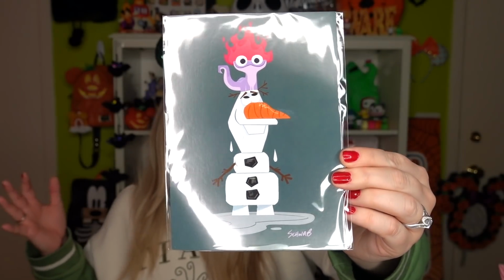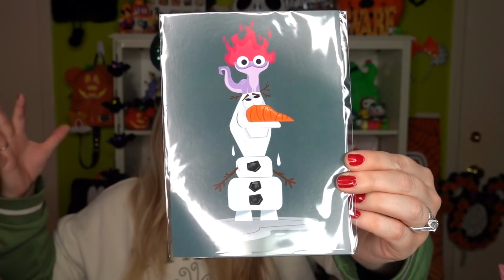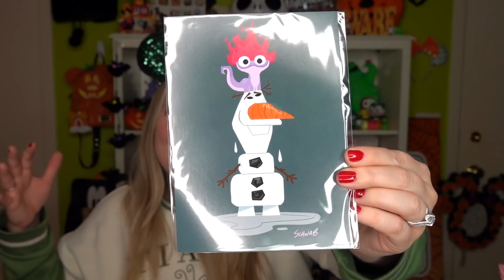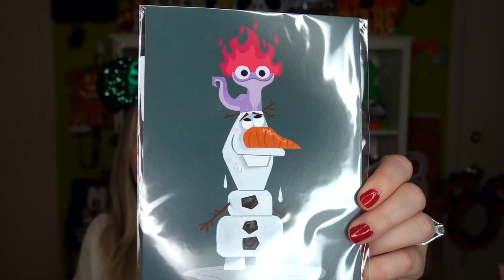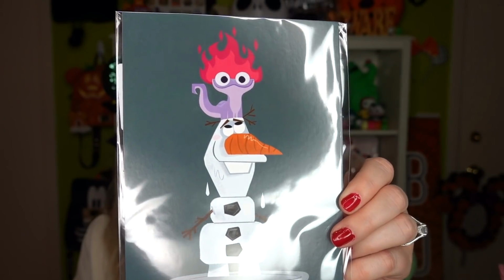But what is so funny is Bruni is on fire, and he's literally melting Olaf, and Olaf is just completely admiring him. Obviously, he's worth melting for, but oh my God. I just love how this dynamic is happening, and I love Bruni. Bruni stole my heart from Frozen 2. He is so adorable. He's got no lines. He doesn't really have much interaction, but my goodness, is he an adorable character.